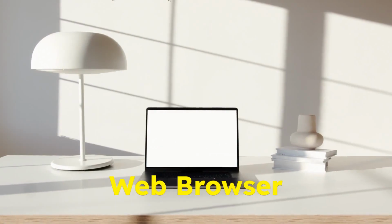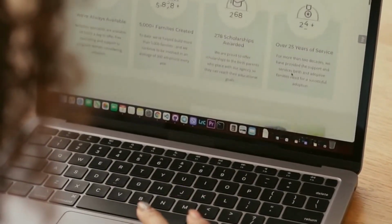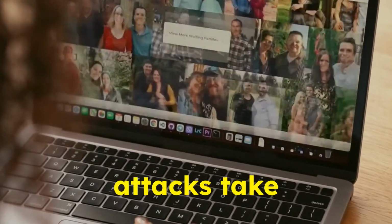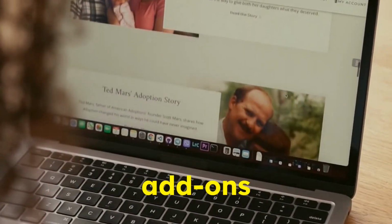Use a secure web browser. Web browsers installed on new computers usually don't have secure default settings. Therefore, securing your browser is a critical step in improving your computer's security as more and more attacks take advantage of web browsers. Make sure you use a trusted one and avoid unnecessary plugins/add-ons.